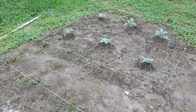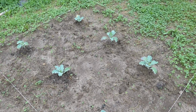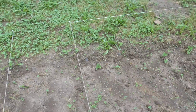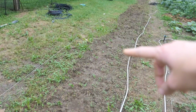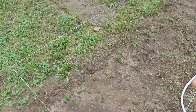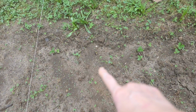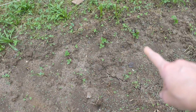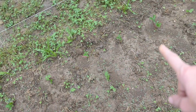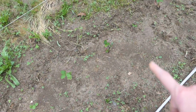And then in this space over here is the extra broccoli that I got from Rumpke for free. And then this whole space here, 51-foot row, is strawberries, a row of strawberries. See, a bunch of them are growing already. I think these are the everbearers. So we might actually get a little bit of fruit this first season.